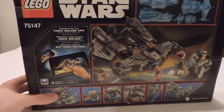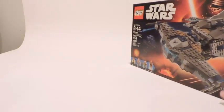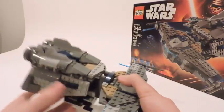And so, for the one feature I didn't show you guys yet, which is kind of shocking because I didn't show you guys this, this can actually split in half.